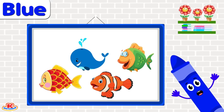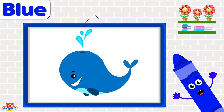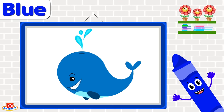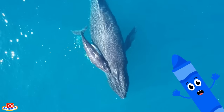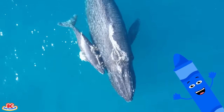Can you see a blue object? Yes. That's a whale. A blue whale. Whoa, it's so big.